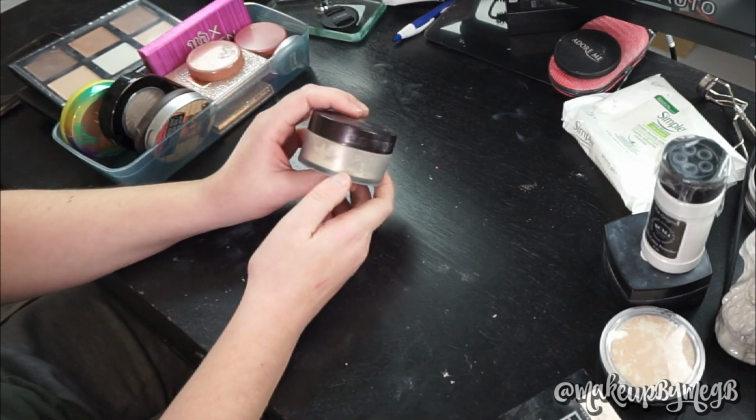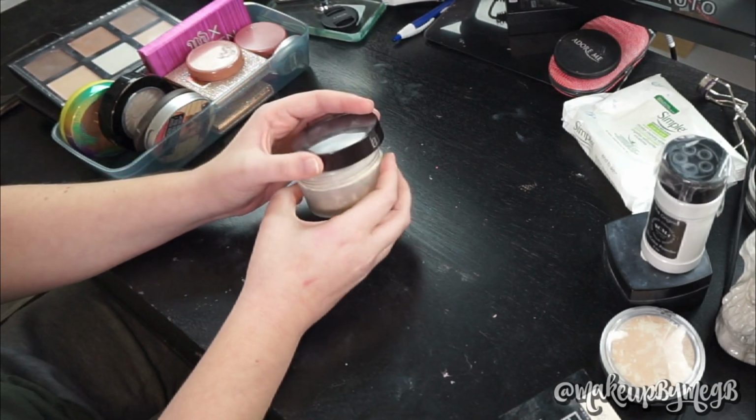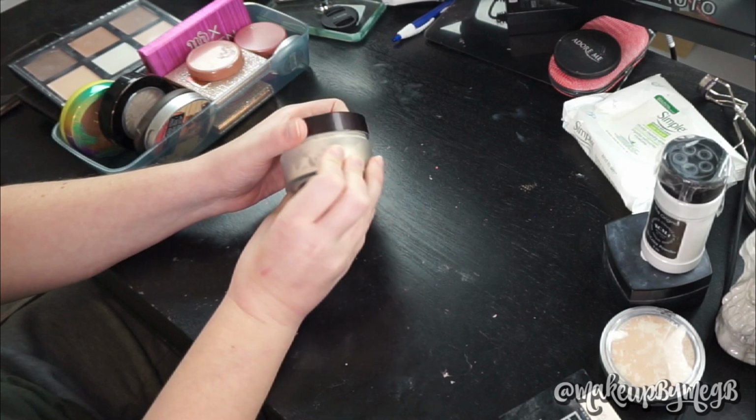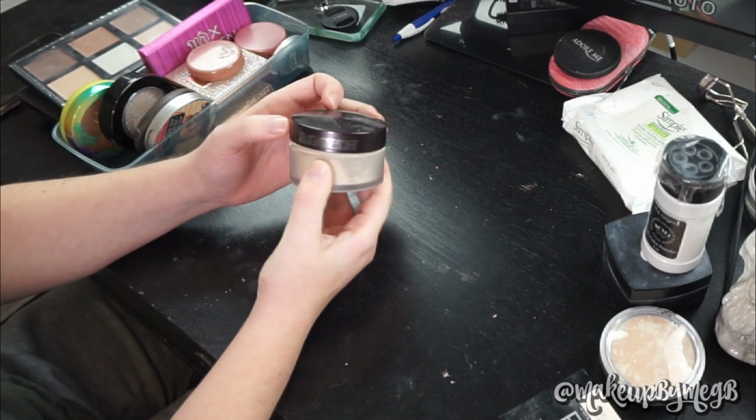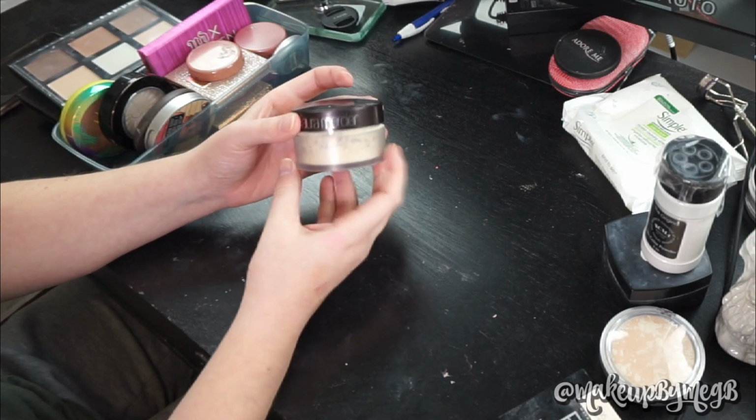Lastly, I have the Laura Mercier, the infamous setting powder of YouTube. I actually enjoy this powder a lot. However, I can live without it because it is so expensive. I think it's like $43 or something.